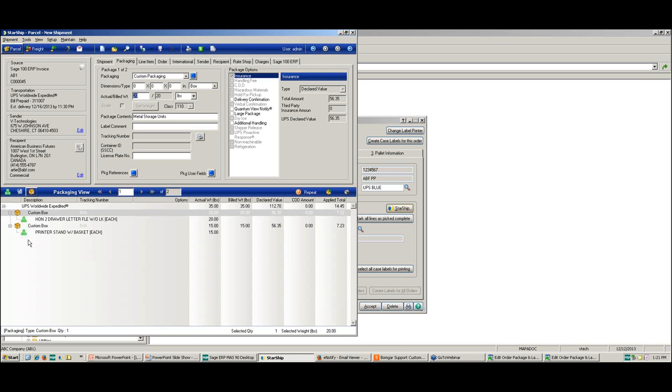Your items in your boxes, StarShip knows all that information based on the Scanco solution. The other thing that we're going to be bringing over is the weight. If you don't have weights in inventory, you can also have StarShip read the weight directly from an electronic scale if you'd like, but from here we can automate that piece.